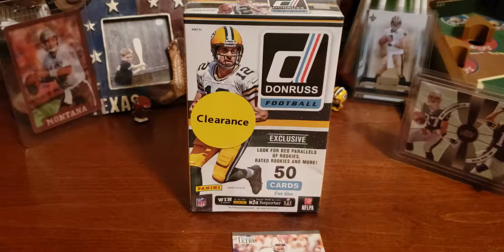And today we're going to do something a little different. We're actually going to open up some football cards. Now, I have to tell you that I'm not really a huge football fan. I've got a lot of football cards, but I don't collect football cards. This was on clearance. I think it was like $7 or something like that.